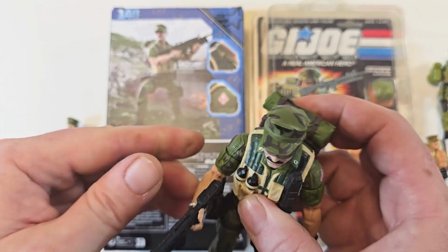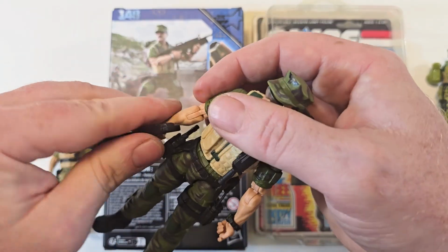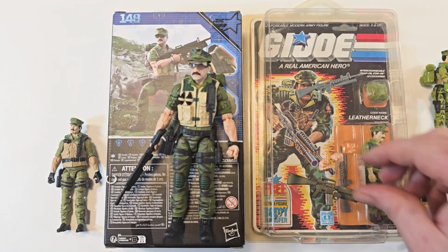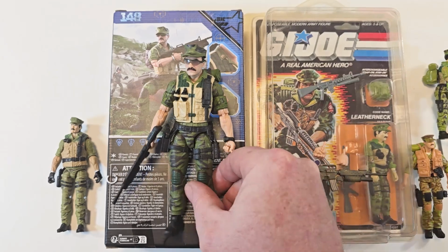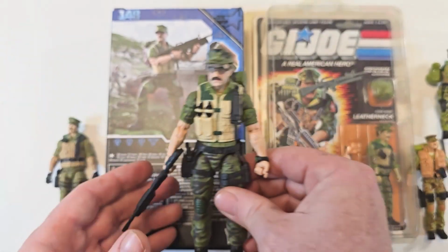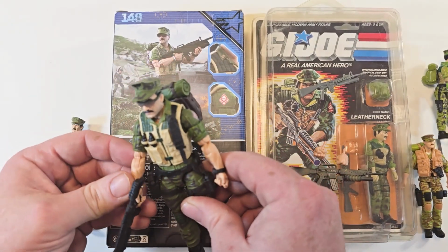Anyway, I'm still going to give him a pretty good note because I really like this figure. And for me, this figure is 9 out of 10. They could have made some little extra stuff that would have made the figure a lot better than what he is. But overall, I'm really happy with this figure, and I'm really happy to add it to my collection. So that's going to be it for the review of Leatherneck from the Classified series.